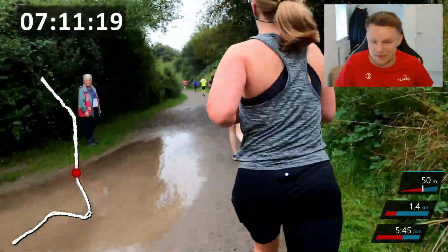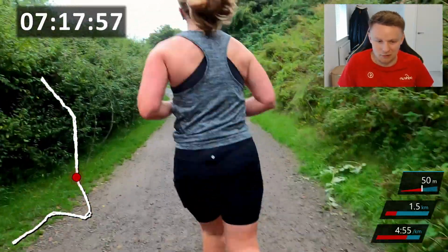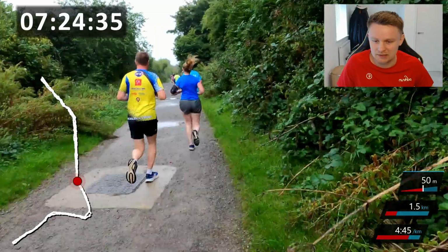So there is that big puddle that we spotted on the way out. You want to make sure that you stay away from that unless you love running in the puddles, because I know some runners do, and especially the fast ones at the front, they sprint through them, so you might get wet anyway just from the splashes from them.